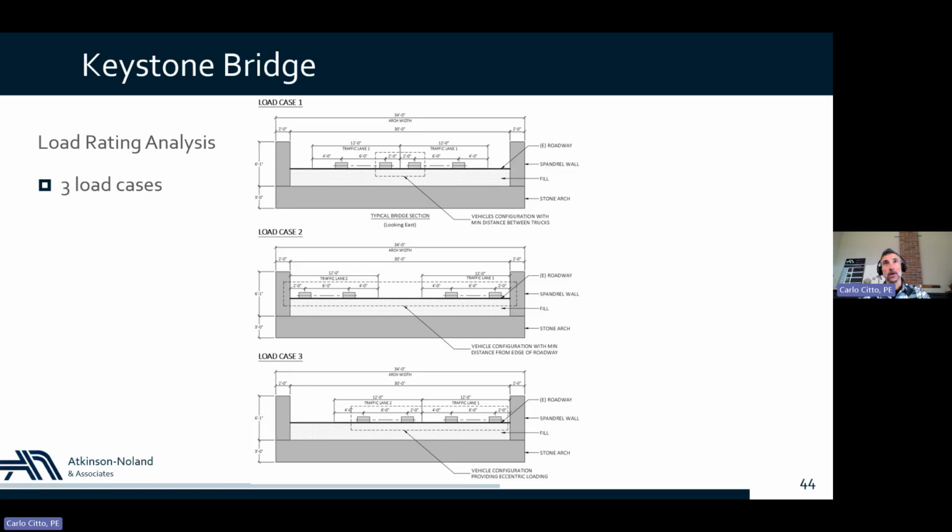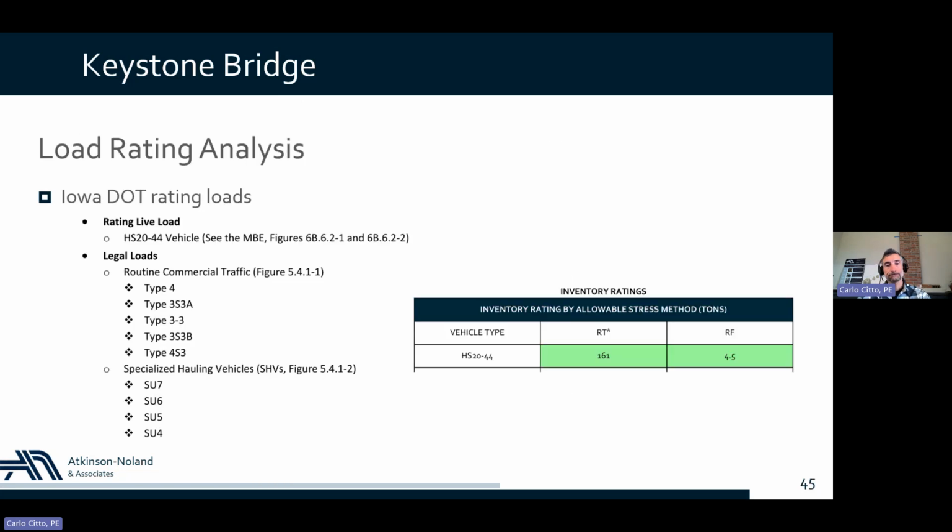We ended up looking at 3 different load conditions for the load rating to account for different locations that the vehicles can be within the roadway. On the top, you see load case number 1. Given the width of the bridge, you have 2 traffic lanes. So load case 1 gives you the condition where the live load, the 2 trucks, are close to each other on the traffic lanes. Load case 2 is basically overloading the edges of the arch, and load case 3 is meant to produce an eccentric load on the arch.